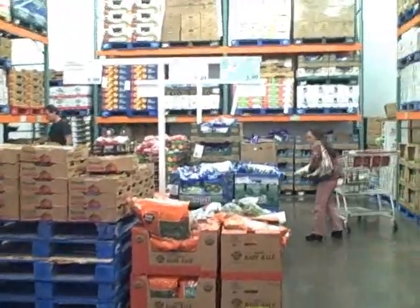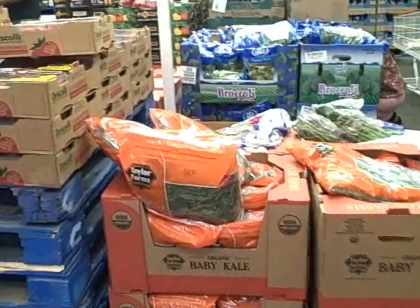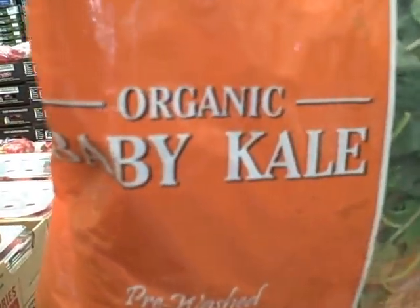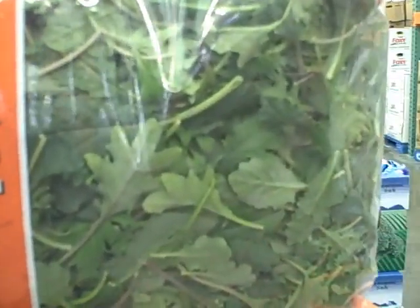Now normally I don't buy any vegetables in Costco because I do grow my own vegetables, and I have plenty of vegetables at home, but I'm going to share this with you guys. For those of you that don't grow your food at home, I would recommend you do grow your food at home. They got this organic baby kale. Kale is a powerhouse of nutrition, 1,000 on the ANDI scoring.